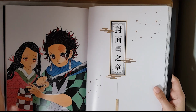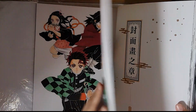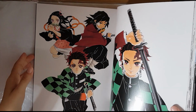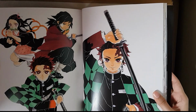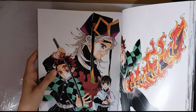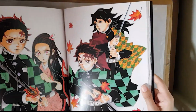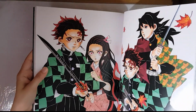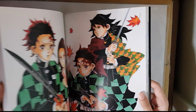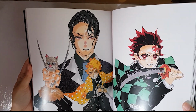This one is a cover art. Okay, we reach the next chapter. It's a cover art, so you can see some cover illustrations. These are basically manga cover illustrations. Wow, it's super cool. You can see the image is super clean and clear, and all are color illustrations. Wow, it's very amazing because color printing is really quite expensive. So amazing.